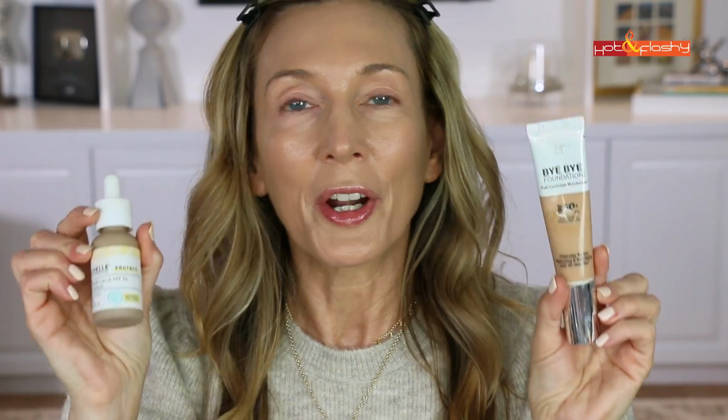It's also great because it does contain that all mineral SPF 50, because even though it's fall, you still need sunscreen, right? You need it 365 days a year, rain or shine. Sunscreen is so, so important. And it really goes on nicely over this sunscreen. Wow. I hadn't tried these two together before, but what a great combo these are. This is so beautiful looking.